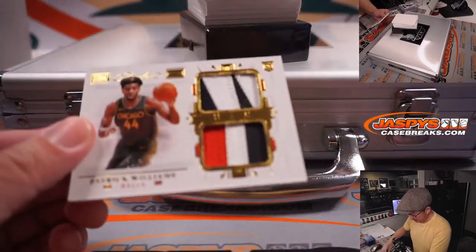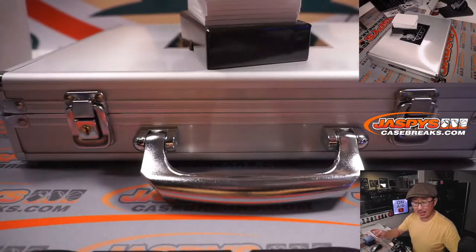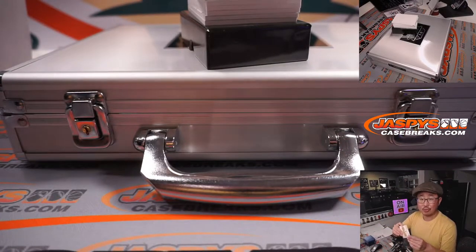All right, onwards. Nice dual relic, Patrick Williams. 4 out of 10, doubles. Andrew O with Chicago.